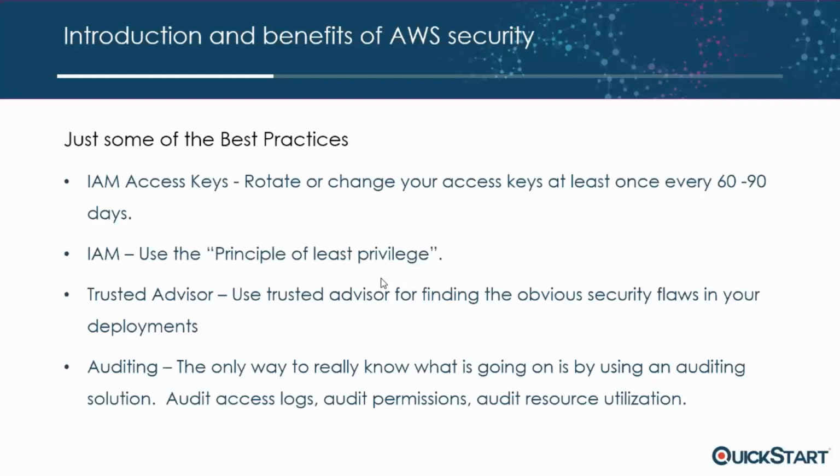Now, when it comes to Amazon Web Services, we want to be aware that we really should rotate our keys. So if we're using a key manager, we want to have those policies in place. This is no different than if we deployed in AWS, Azure, or on-prem, or Google, or whatever we're using.